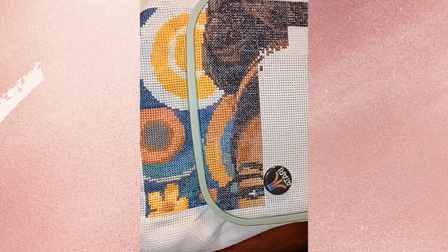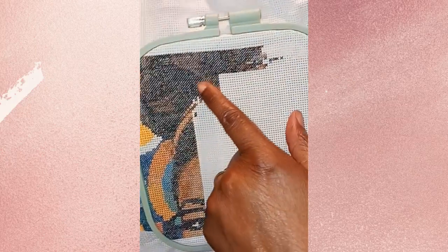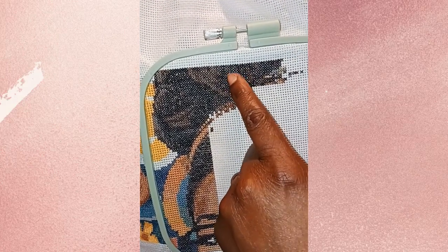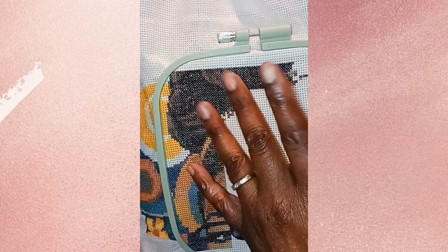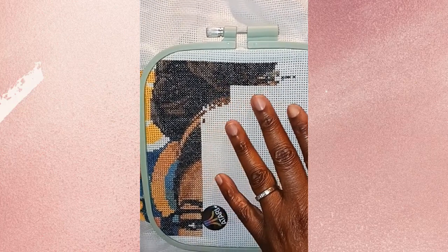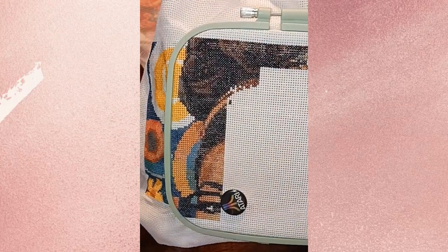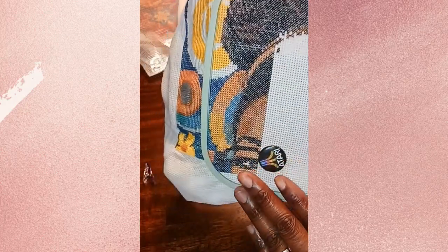And this project here, I am still enjoying, but this color, brown and black and all of this color, is very hard for me to stitch. It is hard to see where I need to stitch because of the brown and the black blending in together. And the confetti in this one is kicking my butt. But I ain't no punk. I'm going to keep going. I'm going to try to knock that confetti out, because I really want to finish this project. It is turning out very beautiful.